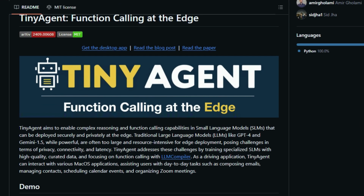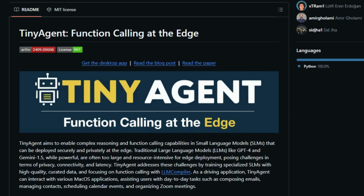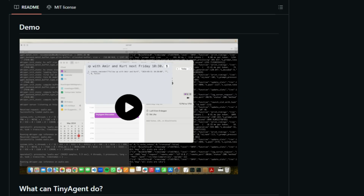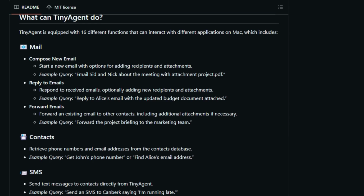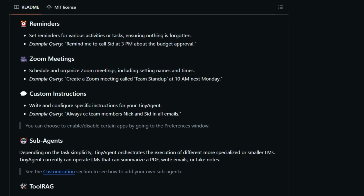These smaller models are trained with high-quality, curated data and optimized for function calling through LLM compiler, enabling sophisticated interactions right on your device. Imagine your AI assistant directly engaging with your macOS applications to compose emails, manage contacts, schedule calendar events, and even organize Zoom meetings, all without relying on constant cloud connectivity. To further enhance its capabilities, Tiny Agent employs ToolRAG, a smart mechanism to retrieve the most relevant tools and examples for a given task, significantly boosting accuracy and reducing confusion.